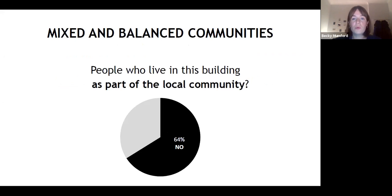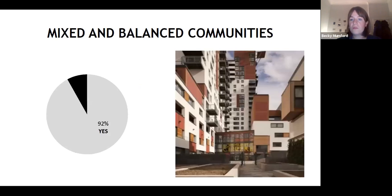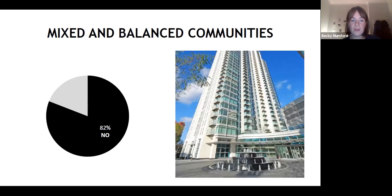We also asked people around the buildings whether residents of the high density schemes were part of their community. 64% said no, but we saw a very stark difference in response depending on the case study. In one, Mask Maker, 92% said that residents of this building were part of their community. But Pan Peninsula, which was about 300 metres further away, 82% said they weren't part of their community, which really shows factors such as tenure and typology and design impacting social cohesion and sense of community in a neighbourhood.